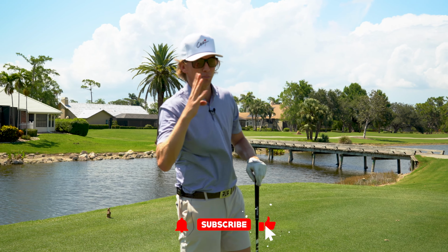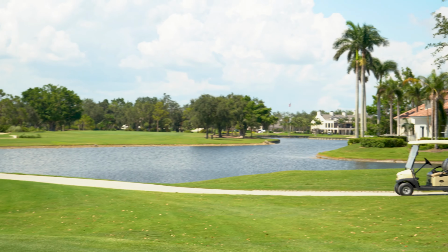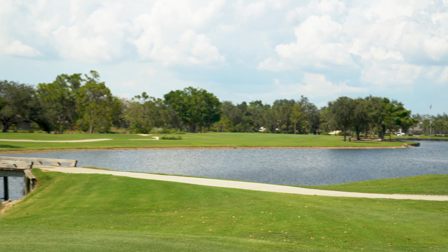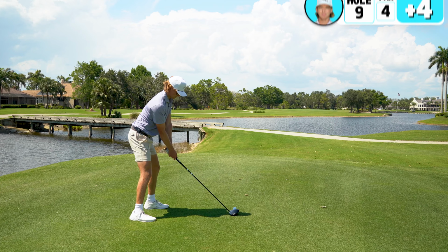We got a beast of a par four here. It is an island green, super, super hard. You wanna send driver up the left-hand side to give yourself just a fighting chance. That's what we're gonna try to do here. We're sending driver, always, always gotta go for it.